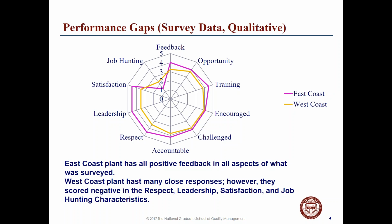Because even the East Coast plant, their supervisors have had 10 and 11 years worth of experience in the plant, and all the operators underneath them range anywhere from 6 years down to just a few months. That was one of the things we were looking at in terms of the numbers and how it might correlate to their answers to the survey. Next slide.